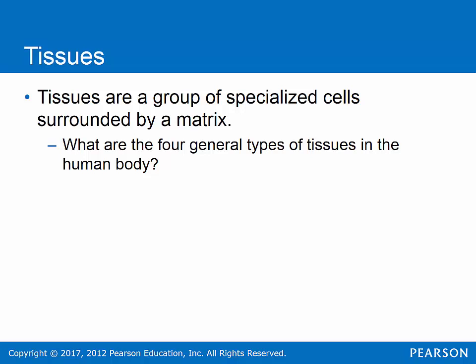Tissues, all right, they are specialized. We know our cells make up our tissues, and our tissues make up our organs, and they make up other organ systems. What are the four main types of tissues? Some specialize, some don't, but what are the four main types? Epithelial, connective, the other two, absolutely right. All right, so epithelial, connective, muscle, and nervous. Well, smooth is a form of muscle, all right?